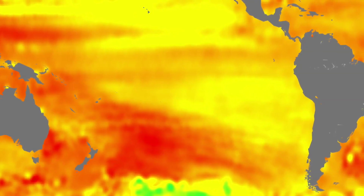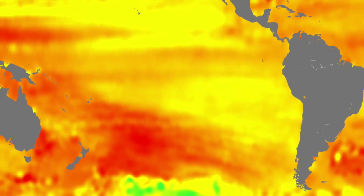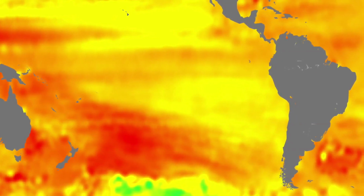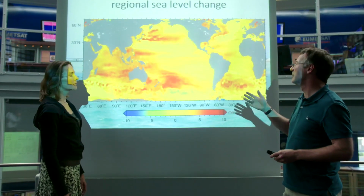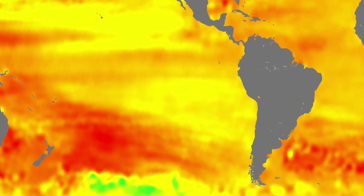So it's not homogeneous, and actually we want to learn why that is the case. Why do some places have more rise than others? Of course, if you say melting of the ice, you would think that it will distribute homogeneously, which is in fact not exactly the case, because we're changing the gravity field as well.